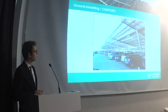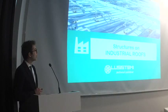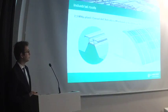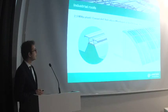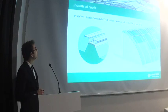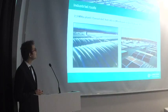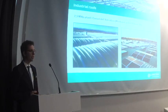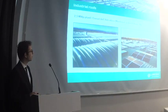This is a 1 megawatt plant. Some details of steel structure and concrete bases. These are other customized solutions for industrial roofs. These are curved profiles for a particular solution of a 2.5 megawatt plant in Tuscany. It was really engaging for the technical department because we made some samples and tried on site and went to the supplier to find the correct radius of curvature, of bending.